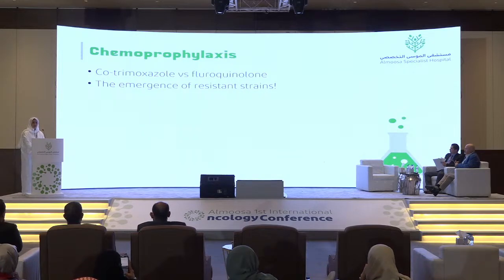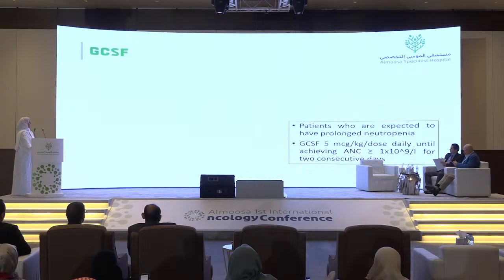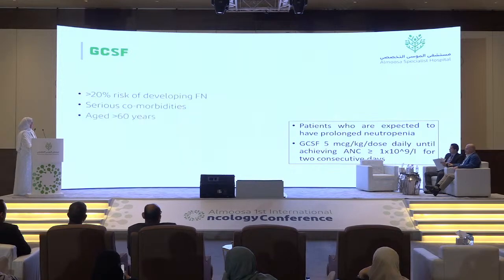Between pediatrics and adults, the standard chemoprophylaxis before was cotrimoxazole. Now the studies and evidence are stronger towards fluoroquinolones, whether levofloxacin or moxifloxacin. But there is a strong debate in the evidence about whether to encourage or discourage chemoprophylaxis because of the risk of emerging resistant strains. I know that our oncologists are towards giving chemoprophylaxis. This is reassuring for our dear oncologists: the most recent update of the Cochrane meta-analysis still recommends ciprofloxacin as chemoprophylaxis, especially for intensive chemotherapy.